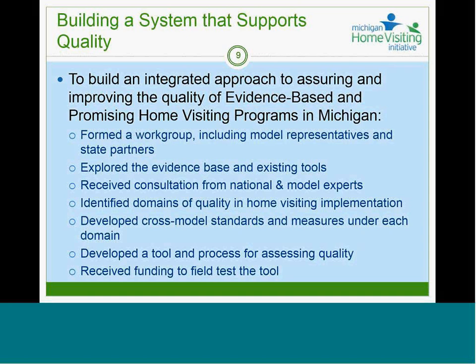We also received consultation from national and model experts, including Deb Darrow and John Korfmacher, which was really fun, and the Technical Assistance Center through HRSA. But then we began to really dive into this research and look at what the quality indicators are, what the domains are that we felt and believed and had experienced really defined quality in home visiting. What were those areas that are most important in quality services?